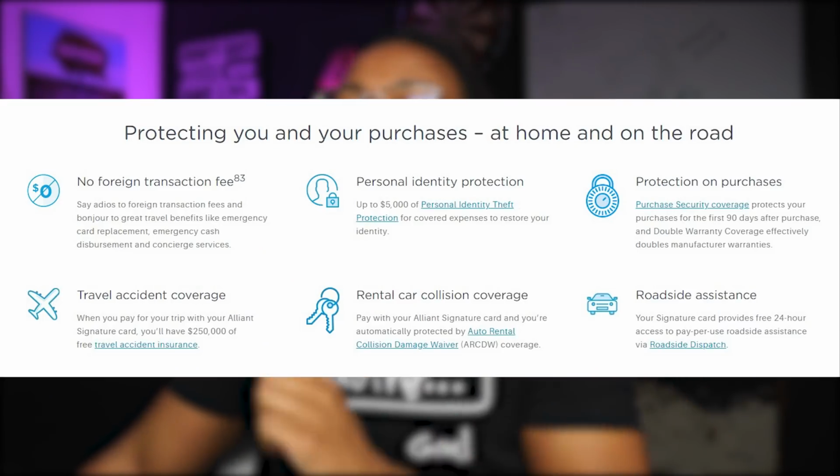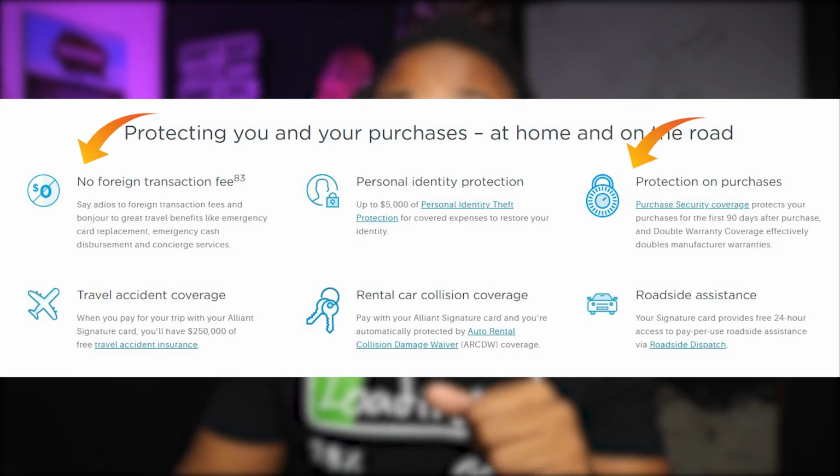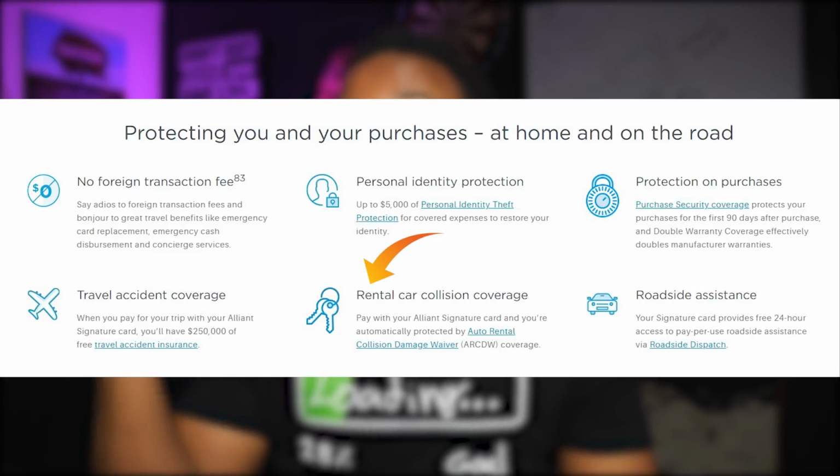And by the way, if you're wondering, Tommy, why would I want a credit card that charges me a $95 annual fee? The answer is, well, some credit cards also come with a lot more bonuses, okay? So for example, this credit card right here also offers no foreign transaction fee. It also doubles your warranty. So if I bought an iPhone, I get to cover it for double the time, and I also get 90-day purchase protections. And on top of it, you can also get, for example, insurance on your rental car, roadside assistance, and a bunch of other perks.